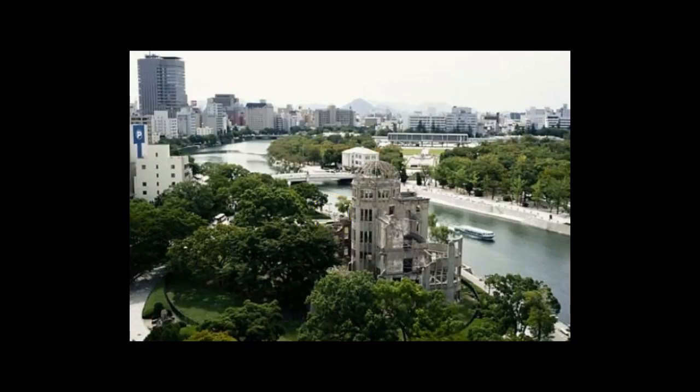And as I showed you, it's remarkable how unmarked that site is. One of the things that was left up is this. This is the Industrial Exhibition Building. It was a kind of museum, which was one of the few buildings not far from Ground Zero, and it was left in the condition that it was left by the bomb as a kind of monument. And there you have the little park there.